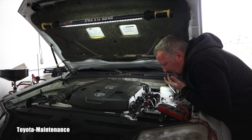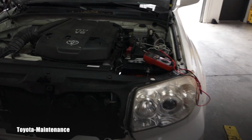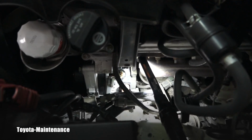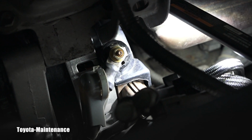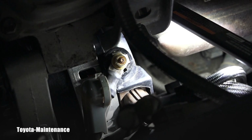Recheck at least these connections. So let me show you what I did here. Let me show you the zoom or close up, right? I put a light there. I removed that plastic cap where the golden nut is, and I confirmed that it's correctly attached. That's the main source coming from that alternator.